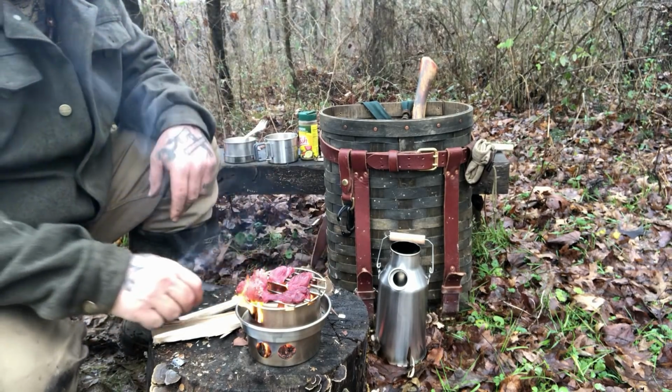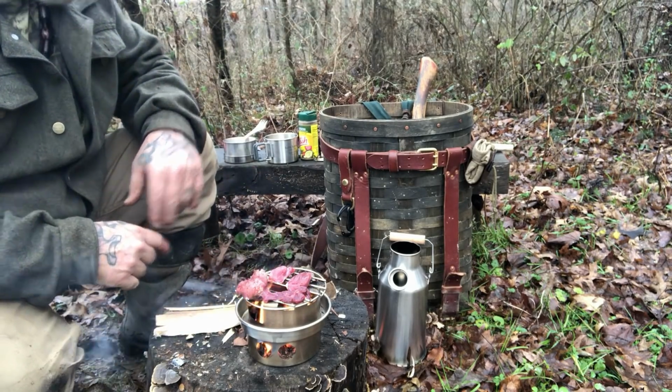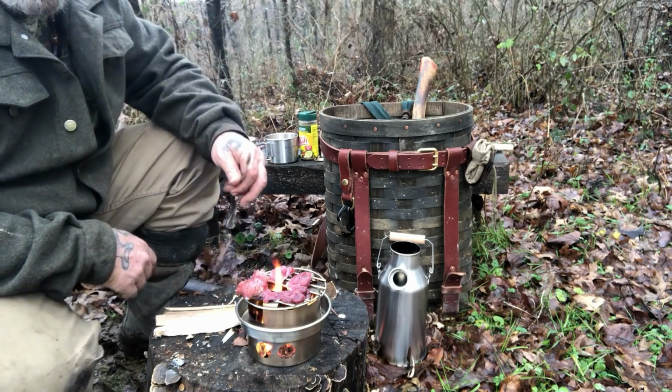Let that sear good for a minute. We got the flames high. The flames are gonna die down fast though. We don't have a whole lot going on there.